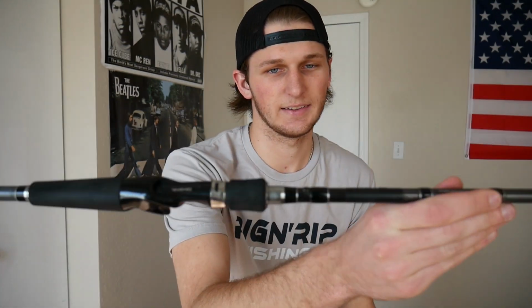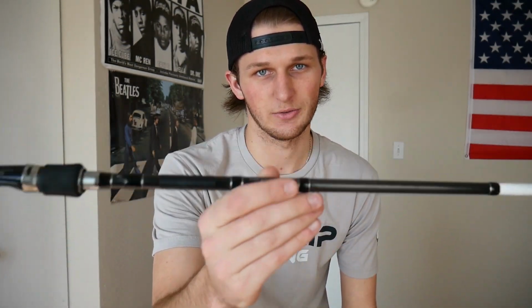The specific rod that I picked up last year is a Daiwa Tatula XT. It's a 7'4" heavy fast action rod. I didn't really know what to expect when I got it. On Tackle Warehouse the price point is about $120, but I think you can get it on Amazon for about $90. Don't quote me on that, but I'm almost sure you can get it for about 90 bucks on Amazon.